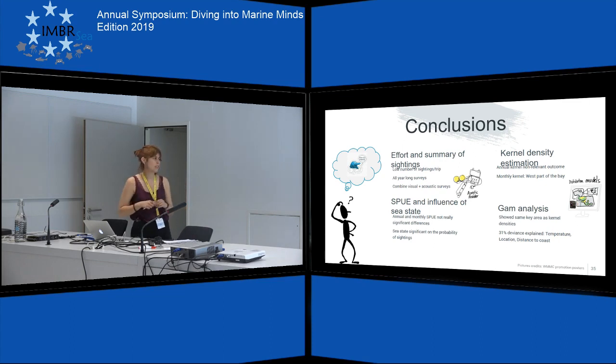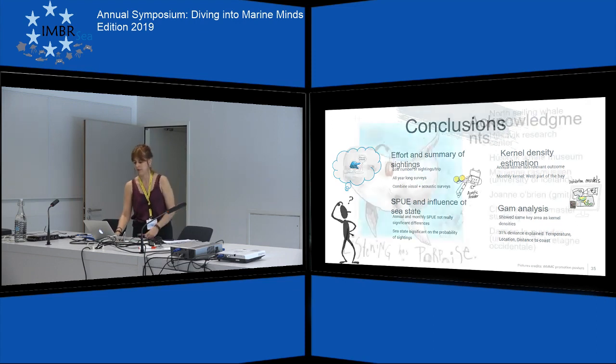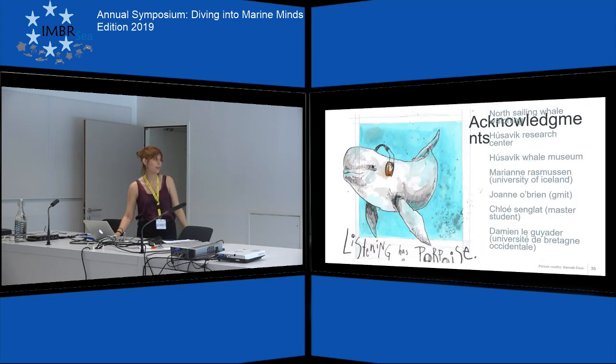The kernel density estimation gives us this western part of the bay that should have more studies to understand the biological dynamics going on there, because it's been seen as very important. And the SPEW values were not so interesting, but the sea state is definitely an important variable to include in future analysis. And the GAM analysis might give important information for conservation and management strategies in the future in this bay.